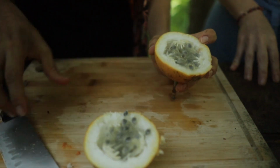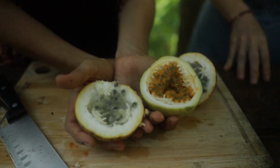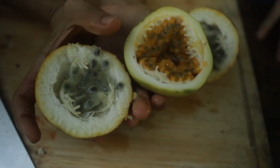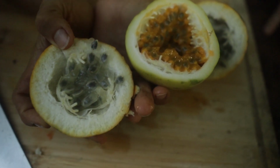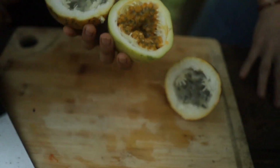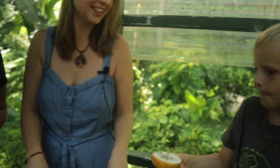So look at this. They look similar. So this one's a little more orange and that's a little more blue. And this is sour. And this is sweet. This is another one that is also purple. The outside is purple. And it's very, whoa, very sour. I think you would love this one.